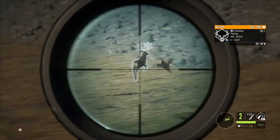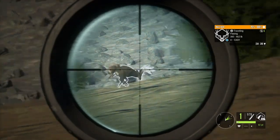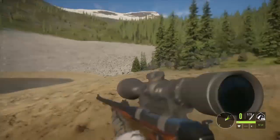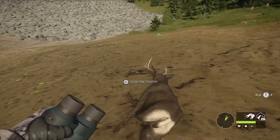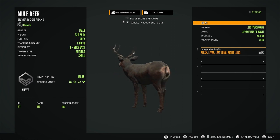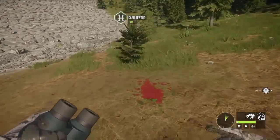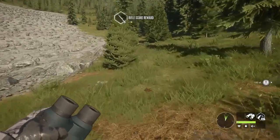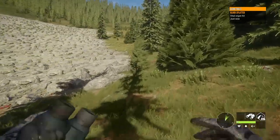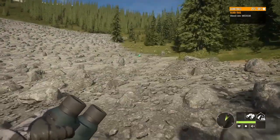Oh, did I get him? I don't think I got him. I put 2 shots into him. His health is dropping. As for this guy here, got a double lung and liver at 79 yards. Now I do see vital blood. I don't think he would have ran all that far. And there he is.